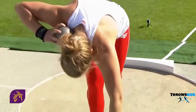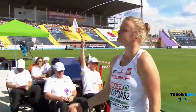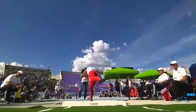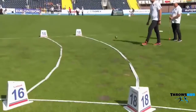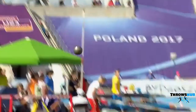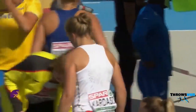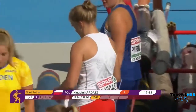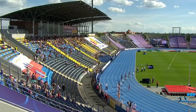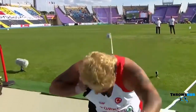Now Claudia Kardash. She'd just been pushed down into fourth on the basis of the second best efforts, but I think that's an improvement for Kardash. She had 17.34 like Dorelli in the first round. Well, so she's back into third place with that 17.45, pushing Dorelli back to fourth. Now Emil Dorelli, she's been pushed back to fourth.